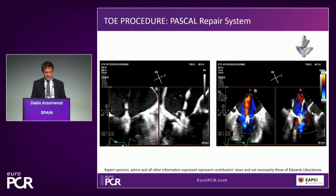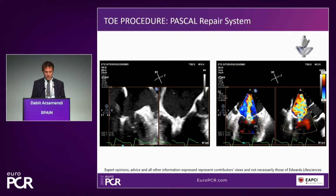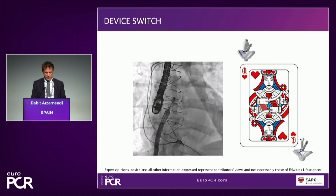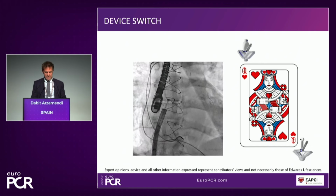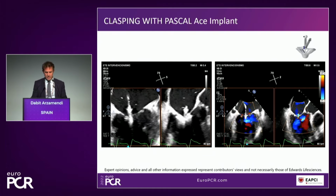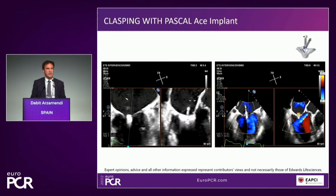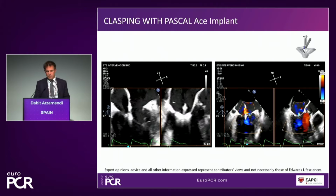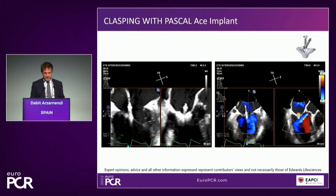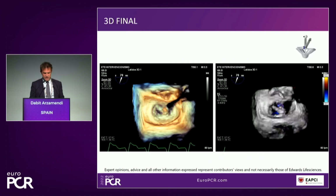So at this point, we decided to switch the device, thinking that by grabbing more tissue, we would be able to increase the strength of the device and get a better result. So we took out the Pascal device and switched to the Pascal ACE. And the truth is, with just a single attempt going to the right spot, we could fully close the device and we had a perfect result. So we learned from this case that, when you need more strength with the device, probably Pascal ACE is the device to choose. This is the final result, and you can see the MR was clearly improved.